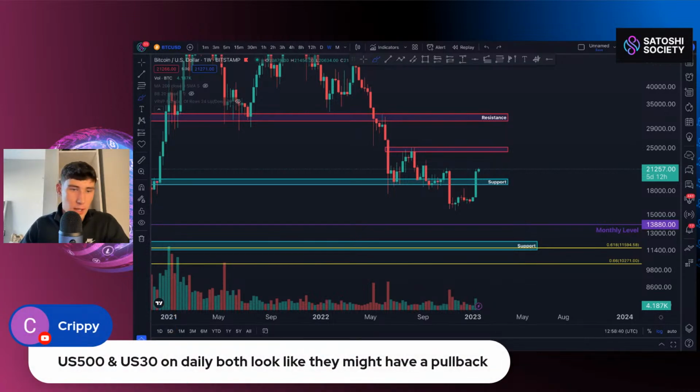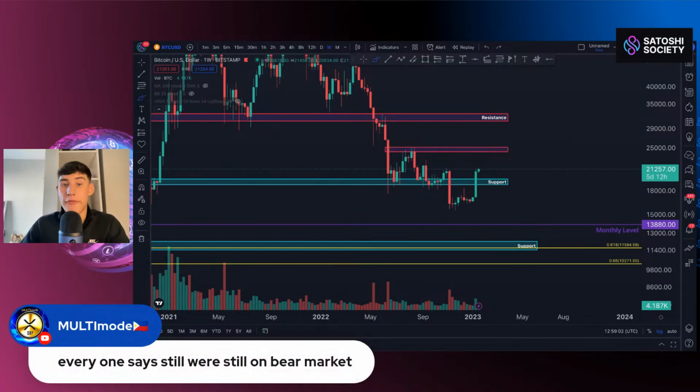Crippy, US 500 and US 30 on daily both look like they might have a pullback. Yeah, traditional markets, it's looking likely. The ES, which is pretty much the S&P 500, the E-mini futures version of it, is looking like it's going to have a pullback. So for me, I think a pullback is in play before we have another potential push towards the upside. But we'll have to see after this pullback happens.